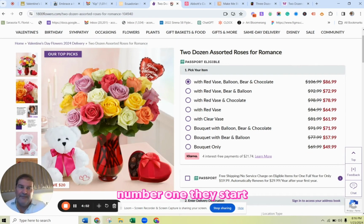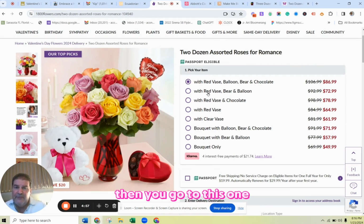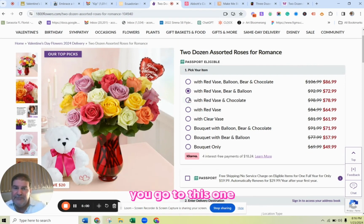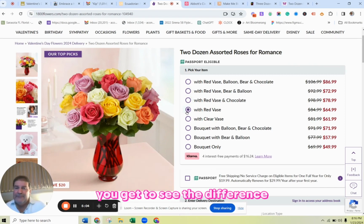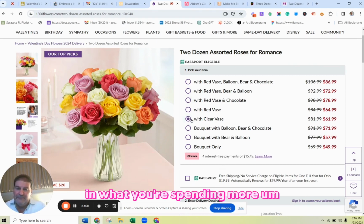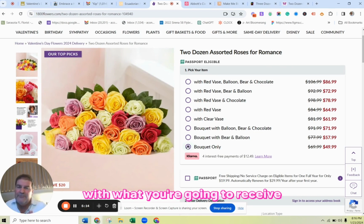Number one, they start with the most expensive and a beautiful picture to show you what you're going to receive. Then you go to this one and the picture changes. You go to this one, you take away a little bit more, but at least you get to see the difference in what you're spending more money on. If it's just a bouquet only, it's just that way. So now it's clear that your expectation is in alignment with what you're going to receive.